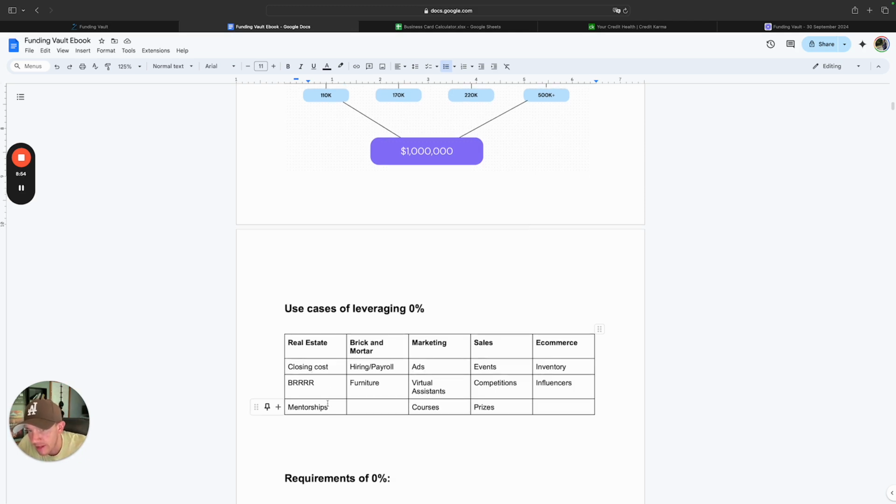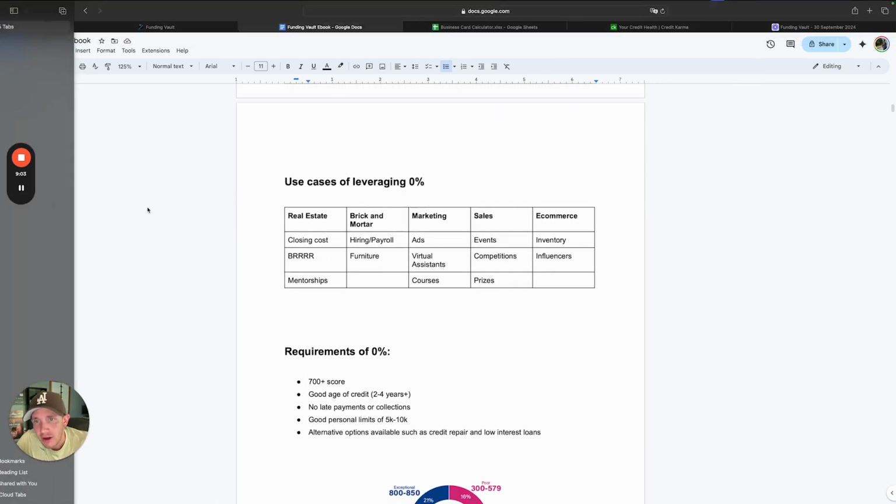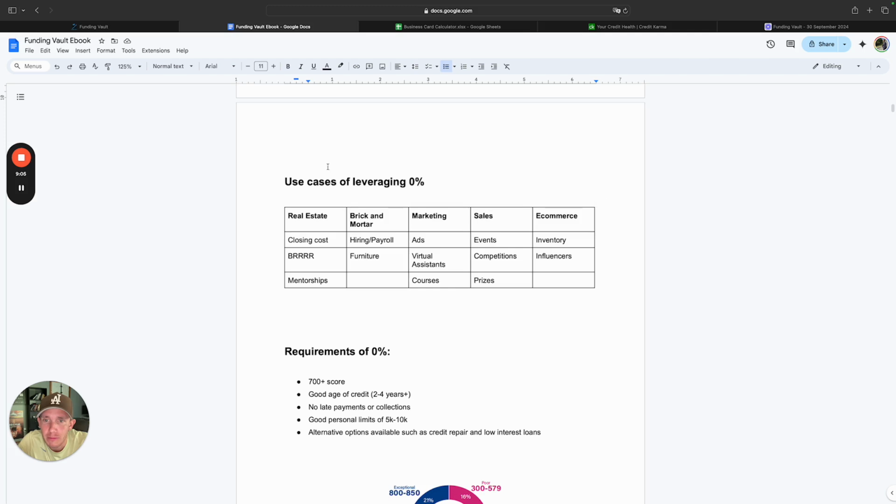But you can also use it for mentorships, hiring, payroll, furniture, ads, virtual assistants, courses, events, prizes, inventory, and more, right? So pretty much anything out there, as long as it's a smart purchase, right? You don't want to be blowing your 0% on dumb stuff at the same time.